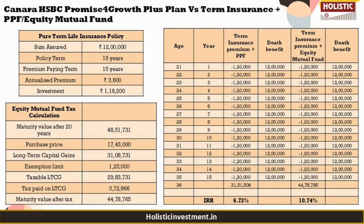So here, for life cover purposes, we have considered buying a pure term life insurance policy with a sum assured of the same 12 lakhs, which could cost approximately only 3,800 rupees annually in premium for a 15-year term. So compared to the 1.20 lakhs we paid in the Canara policy, this leaves us with 1,16,200 rupees each year to be invested based on your risk appetite.